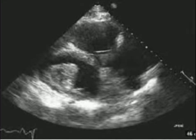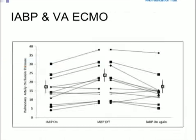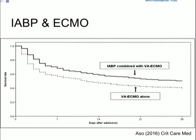So how can you avoid that? Levosimendan has been shown in a small study, only 6 in the levosimendan group, to improve the ability to wean. So maybe levosimendan, not increasing cardiac workload. Balloon pump, potentially. It does have physiological effects even when on ECMO in terms of improving your pulmonary capillary wedge pressure, improving your forward flow through the heart. And in fact, combined with VA-ECMO, it appears to improve outcome from a very recent study from this year.